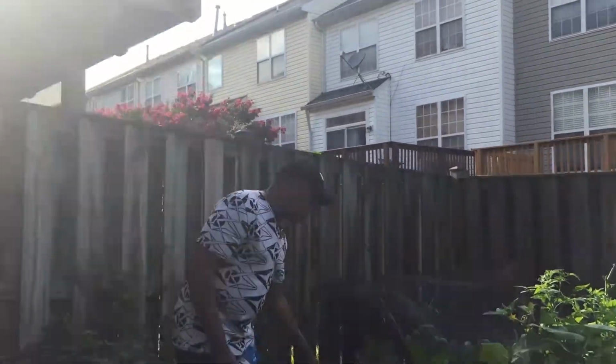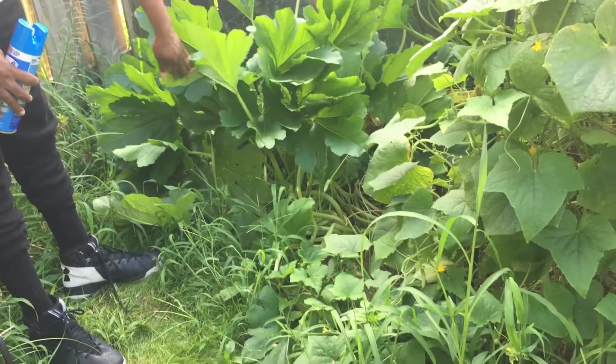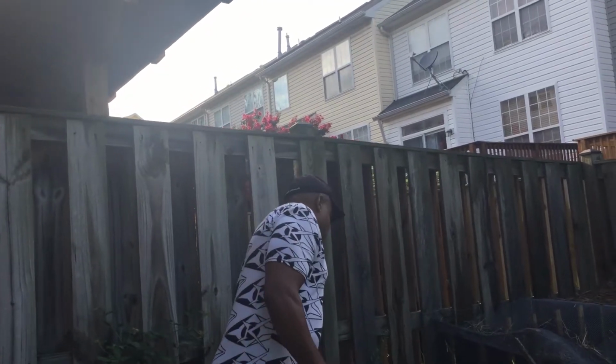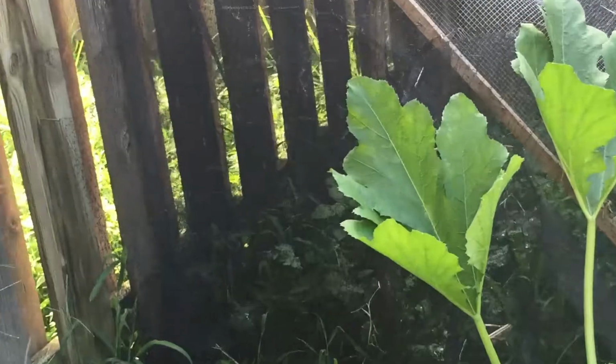So everything is still good. And you can see that the rain has actually knocked these plants down some, but they'll come back up when the sun gets back on them. In here, let's look in here real quick. You can see in there, the kale is coming back after we picked them last week. Looks like there's a bunch coming back up already. We got some little zucchinis on this plant right here.